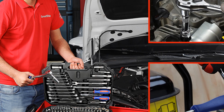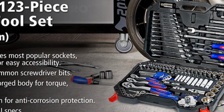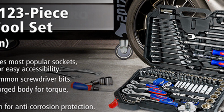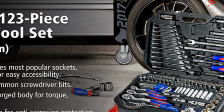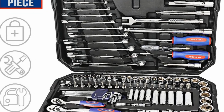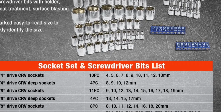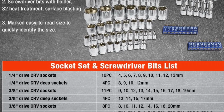One of the standout features is the quality of these tools. Crafted from high-quality stainless steel, they are robust and durable, promising longevity and performance. The ratchet wrench is engineered to withstand heavy use without deformity or breakage. This tool set simplifies your mechanical tasks compared to traditional screw sets, offering convenience and reliability.